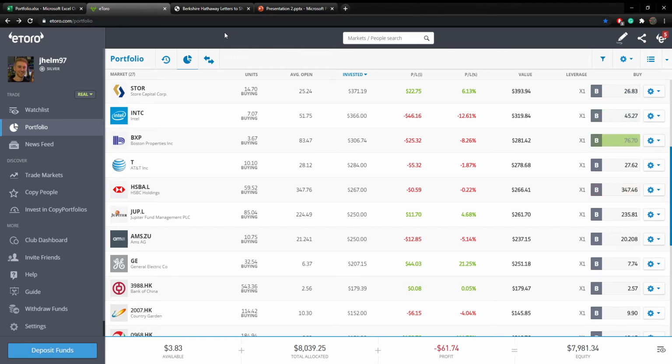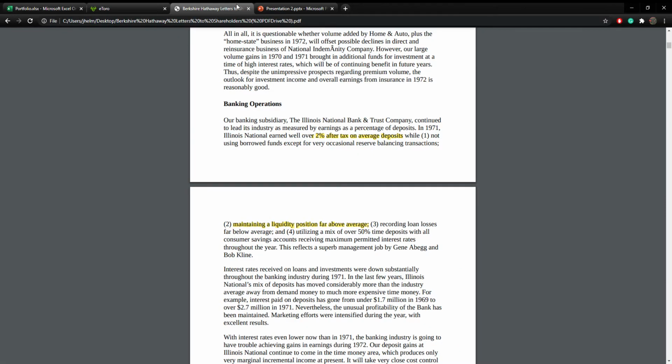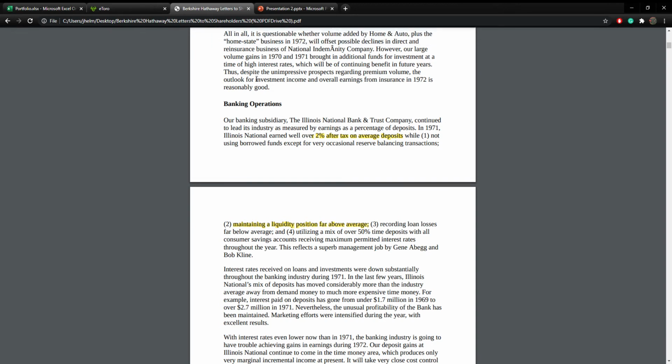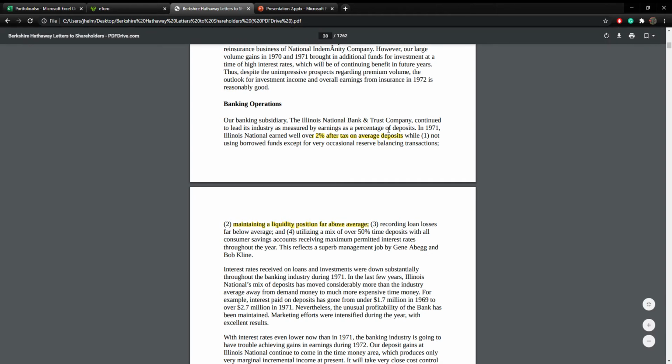So the basis I want to go off for the analysis of the UK banks is that I've been reading through the Berkshire Hathaway letters to shareholders, and this is really interesting. You can Google this as a PDF. I think it's about £50 to buy the actual paper version, but you can just Google the PDF and find it, and it gives a great rundown of the history of Berkshire.